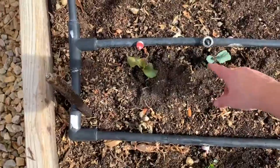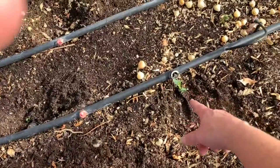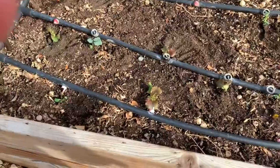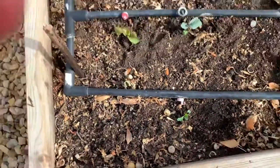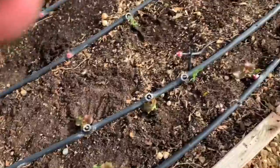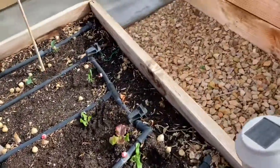I think that's another broccoli. I know that's kale. This is kale. The kale was kind of small, but I thought it might survive anyway. And the root structure on that kale is not looking too good. But we'll see. It might still survive.